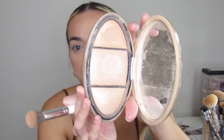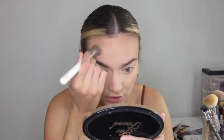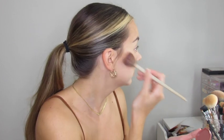Gonna take my Too Faced Soft Focus Powder, which is that middle powder right there. Gives your skin this super beautiful, gorgeous glow. I'll put that inside of my forehead, chin, and right below my eyes. And I'm totally feeling this blush. Love this blush. I'm just gonna touch this up here. So pretty. So perfect for fall.